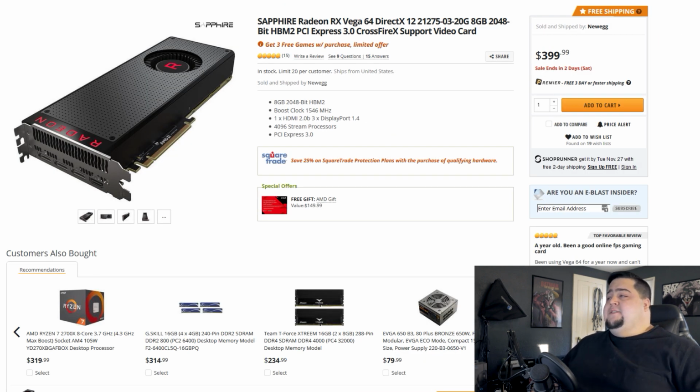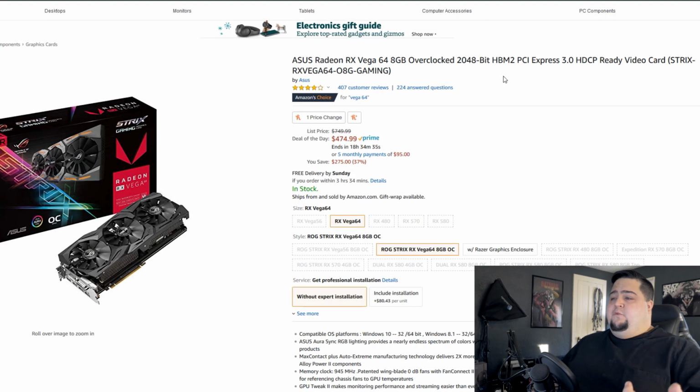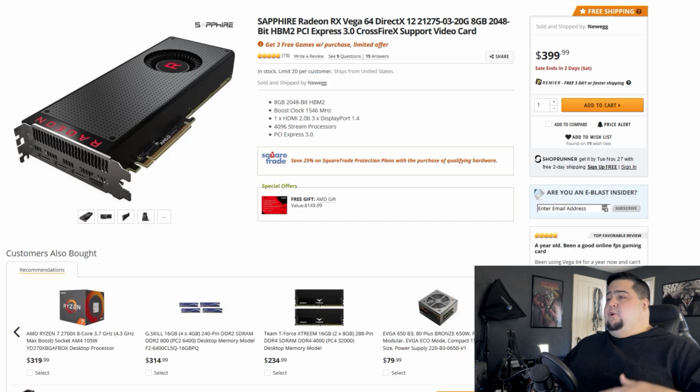We do have another Vega 64, which is cheaper. This one is $400 over on Newegg. Obviously, the first one was $475 for the aftermarket, but over on Newegg, they have the Sapphire reference model. This is just a reference model Vega 64 card for $400, but it does come with 3 free games, which is pretty damn awesome. Those 3 free games are Devil May Cry 5, Resident Evil 2, and The Division 2. Those are the 3 games that it comes with.